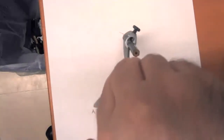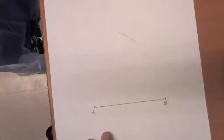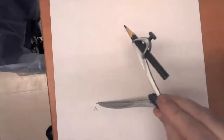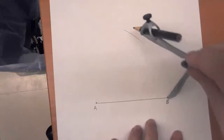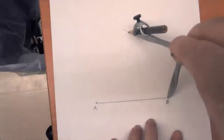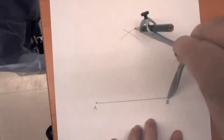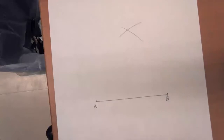And remember what I just said a minute ago. Every point on this arc is 4 inches away from A. I know that because the pointy end was staying on A when I drew that arc, and the compass didn't open or close any when I was drawing that. So every one of those points is 4 inches away from A. Now I'm going to do the same thing, except I'm going to have my pointy end on B. And once again, I'm going to draw an arc. And what's true of every point on this second arc? Well, every point on that second arc is 4 inches away from B.